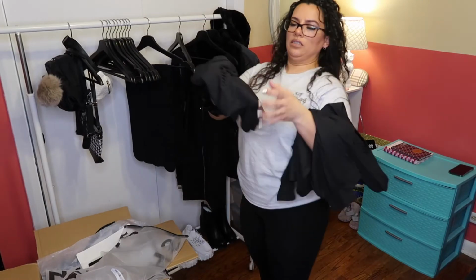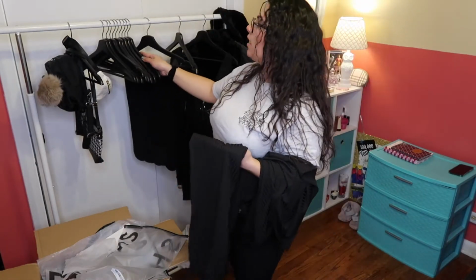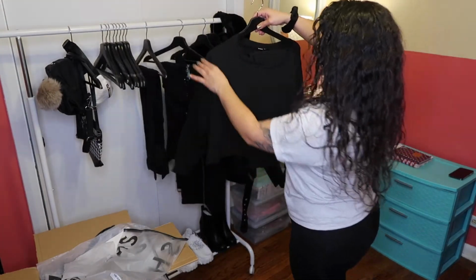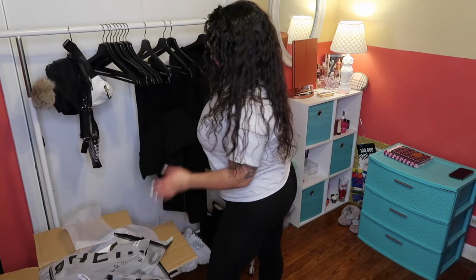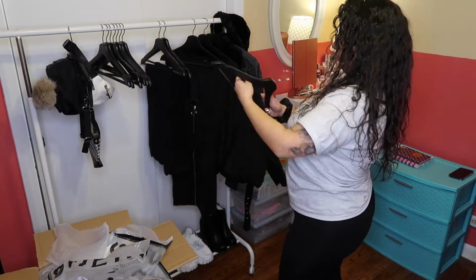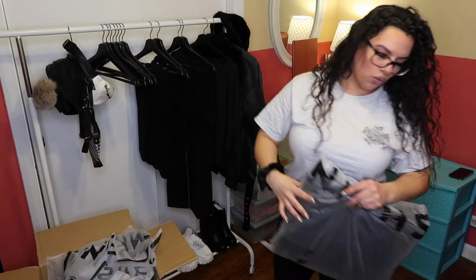Oh, this is two pieces. Let me take a look. See, so this is already an outfit that was easy. You know what I'm saying? They have so many sets. This was a free gift. So cute.